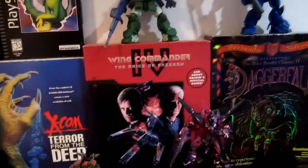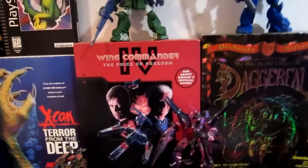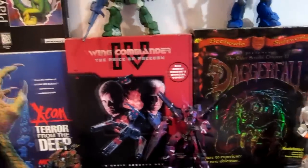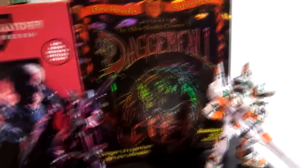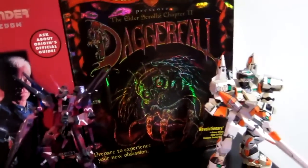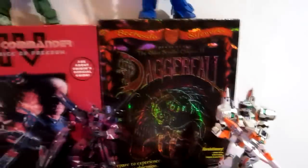Wing Commander 4, Price of Freedom. Wing Commander 3 was my favorite Wing Commander, but 4 was great too. And Temujin and Viper from Virtual On. And of course, Daggerfall, probably Bethesda's best game. Well, second best. Morrowind was better. Yeah, I like Morrowind better than Skyrim. So that's my room.